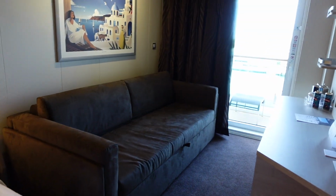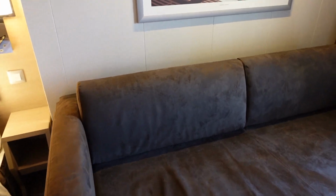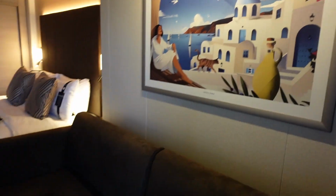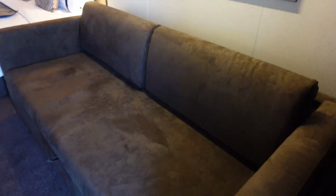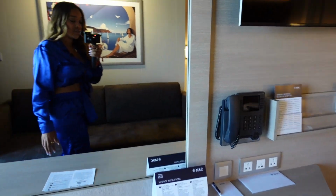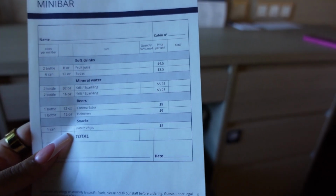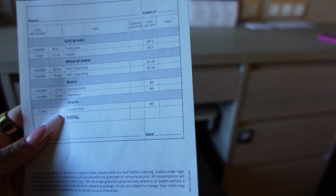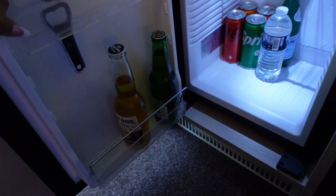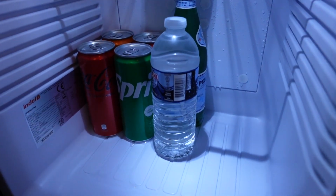Then there's a pull-out couch. This is a very big couch. I don't think I've ever seen such a big couch in a cruise room, but there's a little picture, cute, and a humongous couch. And then over here is your normal cruise deal. Mini bar. Okay, we have fruit juice, 4 sodas, $3.50, water, couple beers. Nice that they include this. It's the little things that count. Sometimes they forget stuff like that.